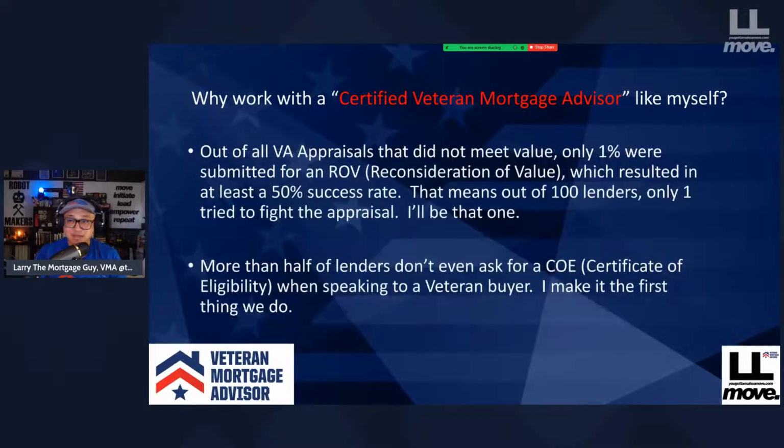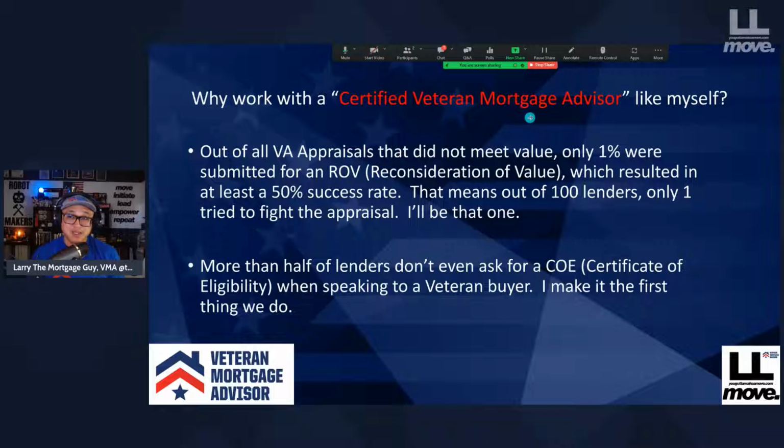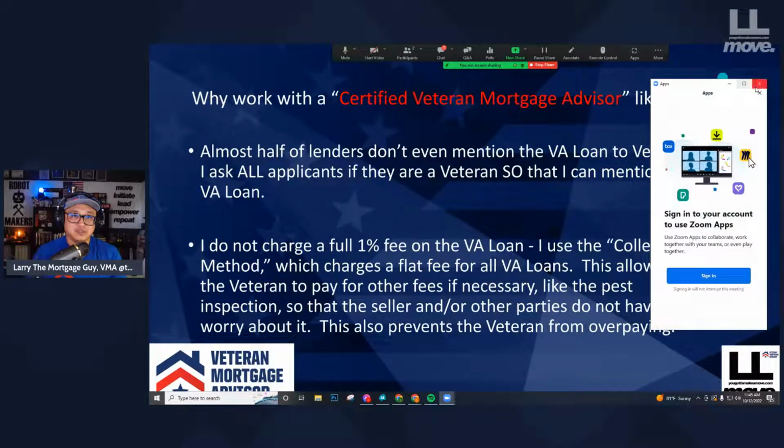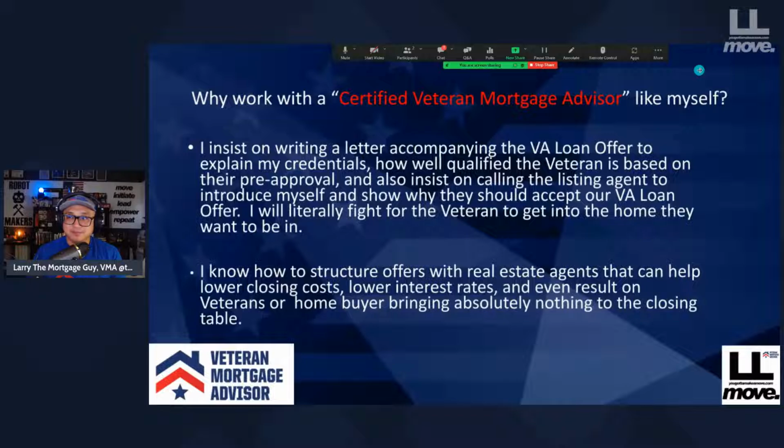Out of all VA appraisals that did not meet value, only 1% were submitted for an ROV, or reconsideration of value, which resulted in at least a 50% success rate. What I mean by that is, statistically speaking, out of all the appraisals for a VA loan that did not make value, only 1% were submitted for reconsideration of value. That means out of 100 appraisals that did not make value, only one lender submitted it for reconsideration of value.